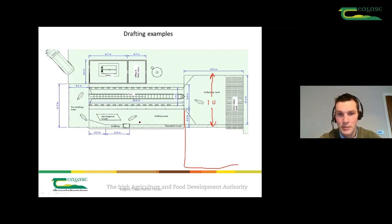So if I was putting in a footbath, it would be after the draft, or somewhere here on the system, so that the cows would be moving through the system and not blocking it up. And look, I think that's as simple as the design will get, and it's very straightforward. If you're working off something like that, you won't be too far off, I suppose is the point.